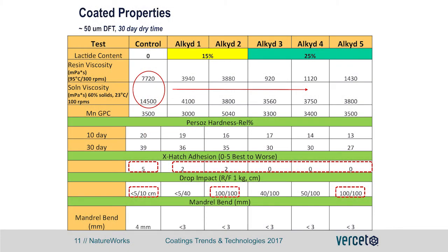I think that goes back to, if you think about, again, that open structure, the Alkyd is a little tougher as a result of lactide in its molecular architecture as opposed to having something that's highly branched. The mandrel bend showed similar results, but since it's not a rapid impact test, the results appeared to be somewhat similar, with lactide showing a modest improvement using a mandrel bend.